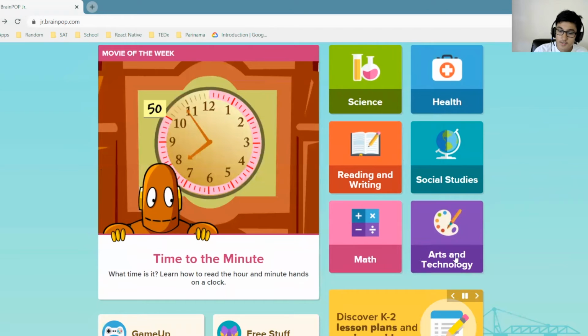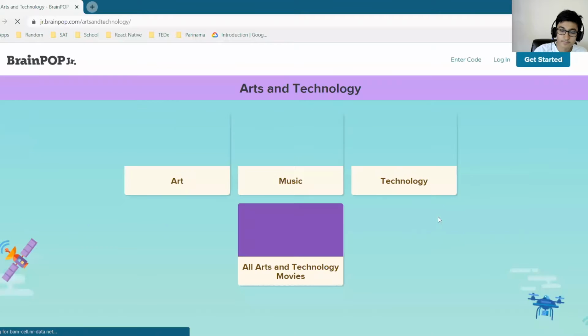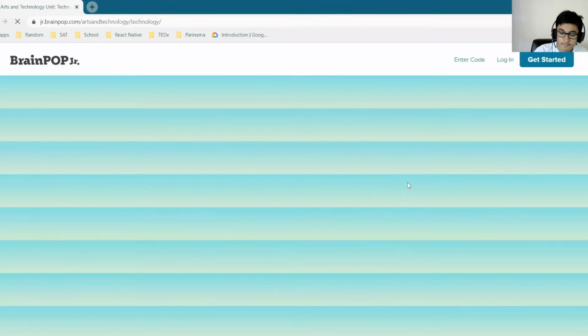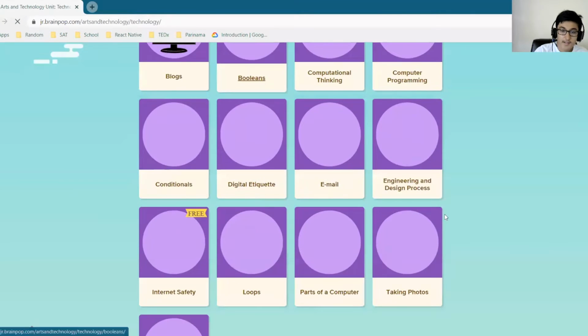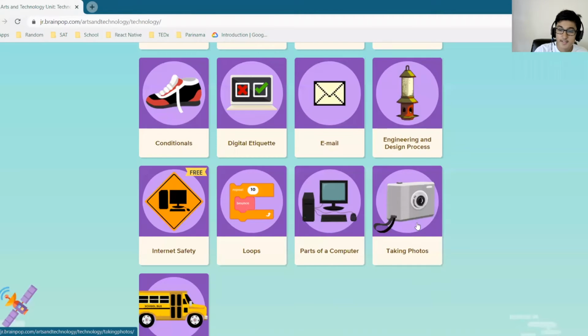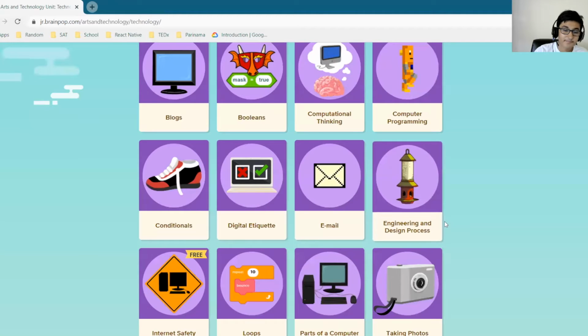Now let's go into arts and technology. And they have 3 subcategories within arts and technology. Let's go to technology. And then again, proving my point about it's not just academic, they also have like computer programming, blogs, conditionals, taking photos. They have everything on BrainPOP.